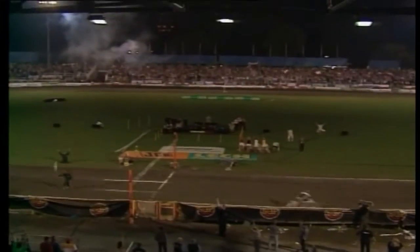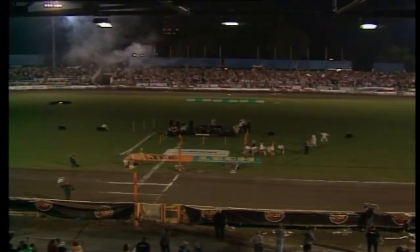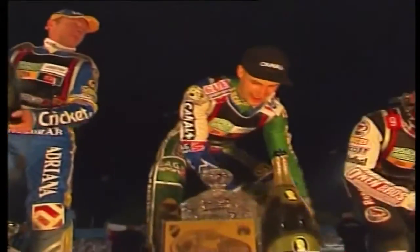Tony Rickardsson of Sweden, the defending champion and winner in Norway a fortnight earlier, fought hard but finished second ahead of Mark Loram of Great Britain. Australia's Jason Crump was fourth, with his compatriots Leigh Adams and Ryan Sullivan taking fifth and sixth place respectively and not making it into the four-bike final. In the overall championship, Rickardsson leads with 45 points ahead of Sullivan on 33. Gollob's win, his seventh, puts him joint third with Crump on 32.